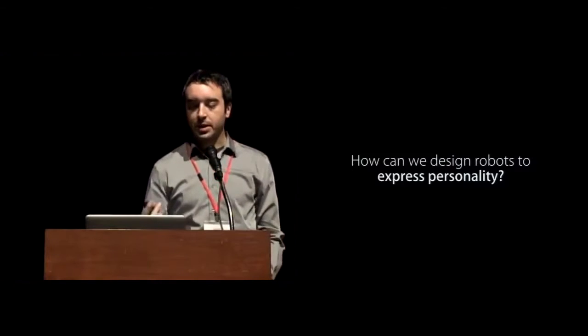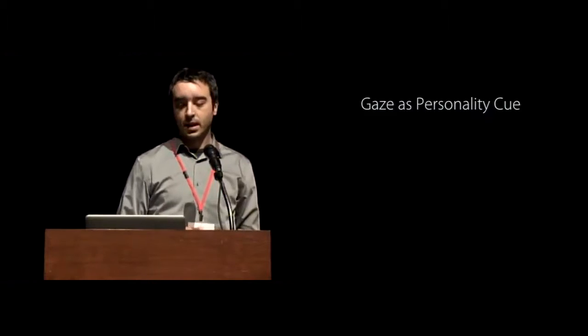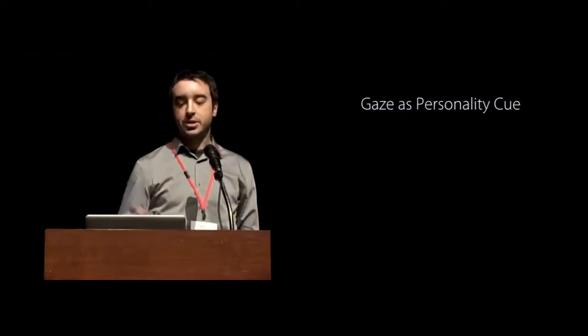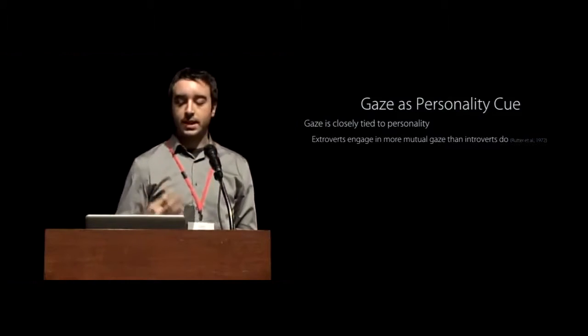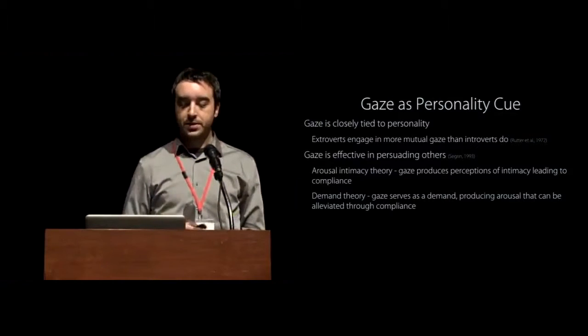So this brings up a new question. How can we design robots to express specific personalities? Well, there are a number of ways that personality is expressed in speech, gestures, facial expressions, and everything we do. In this work, we focused on gaze behavior. So previous work has found that gaze behavior is closely tied to extroversion and introversion, with extroverts engaging in more mutual gaze than introverts do.